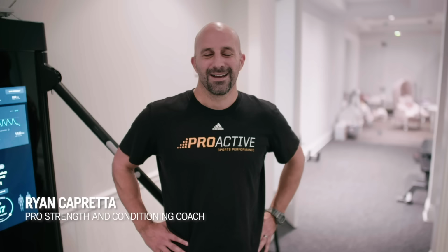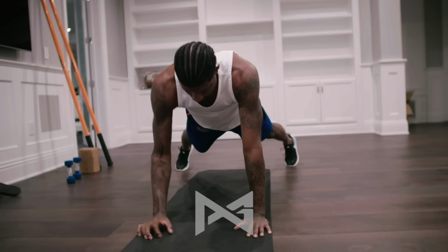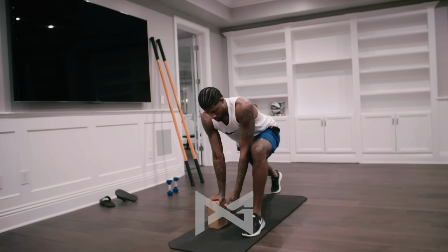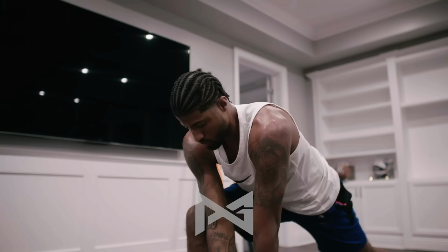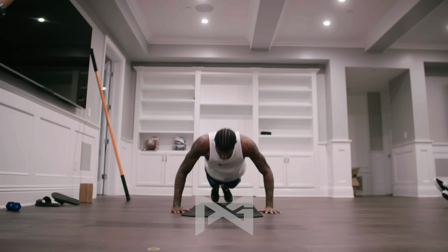Ryan Capretta from Proactive Sports, and I'm here with Paul today. We're about to hit a full body metabolic workout, fast pace. You know, working a lot of push-pull transitions with his core to mobility. He's putting a lot of work on the court right now to get ready for the season. So we're focusing mainly on strength and work capacity.